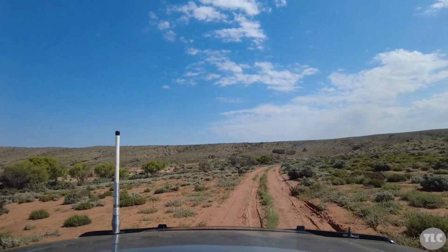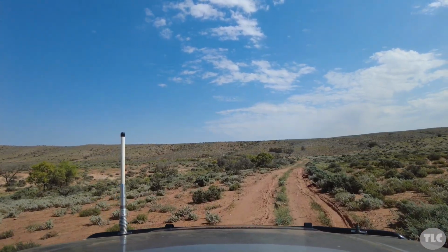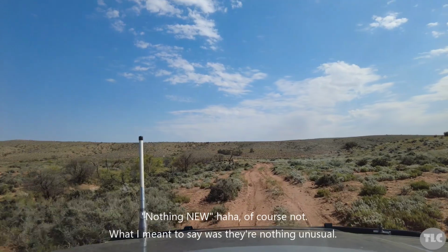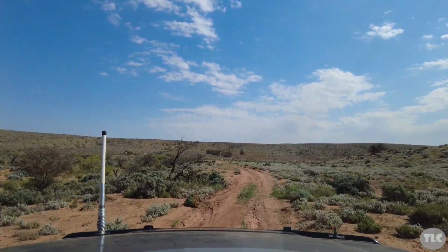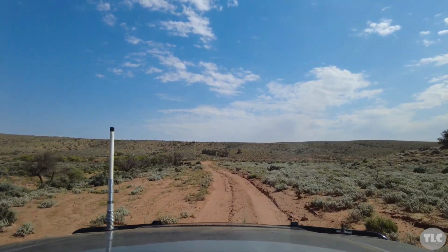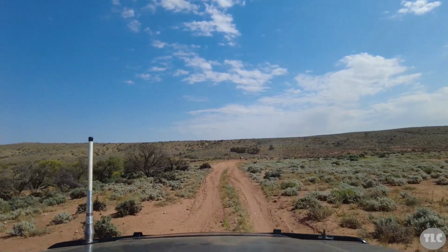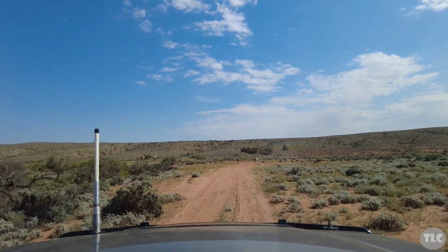Ruins straight ahead of me. They are nothing to do with the Ghan, I don't believe, but well, ruins out here are nothing new. They're dotted everywhere as people back in the day sought to try and make a living out of this place. They discovered that the rain doesn't follow the plough, and a 10-year drought just sort of sent them over the edge. So yeah, this whole place is just splattered with old stone relics of people who've tried to eke out a living.